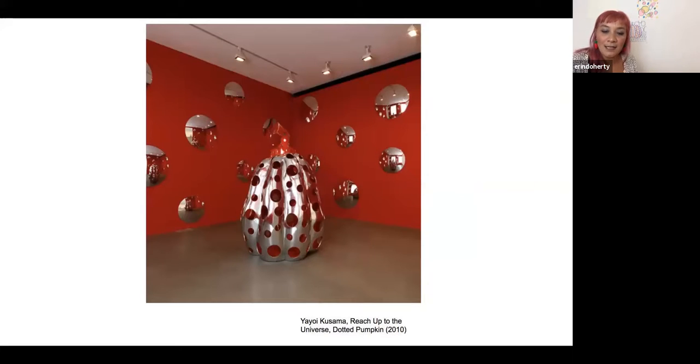In this one, it's almost like you get to be a part of the pumpkin because there's big circular mirrors and dots where you get to see yourself with the pumpkin, which is really kind of cool, isn't it?